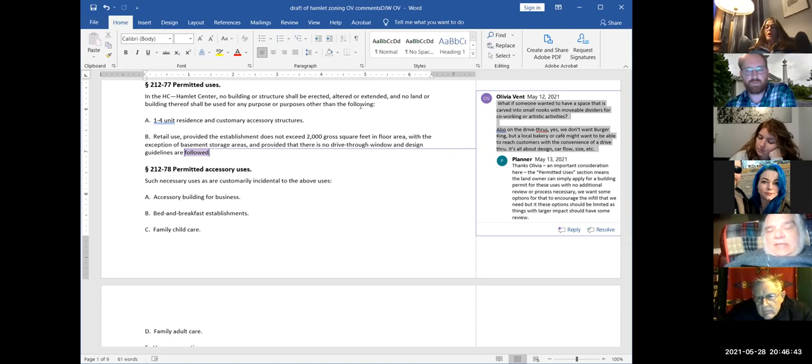Yeah. It would be activity, and it would draw people. But that seems like something that would be more fitting for the Hamlet neighborhood section, not the Hamlet core, which we're trying to encourage density.